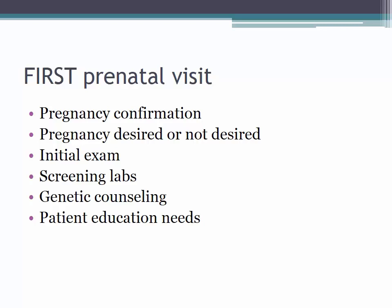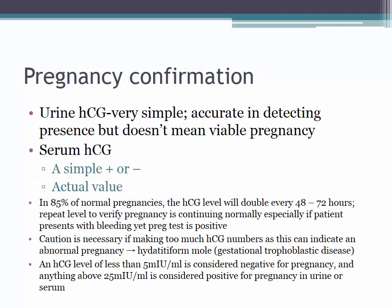So let's go back to the pregnancy. Typically, we will do a pregnancy test on urine, and what it's detecting is the human chorionic gonadotropin. It's very simple. You don't need very much urine. And this is accurate in detecting the presence, but it doesn't mean that we have a viable pregnancy. And it is reliable at 5 milliunits. Okay, so we just put a drop on a little stick, and we wait for about 1 to 2 minutes, and it's either going to show pink, it can show a plus sign, it can show 2 bars. And each particular test, depending on the vendor, will tell you what's positive, what's negative.